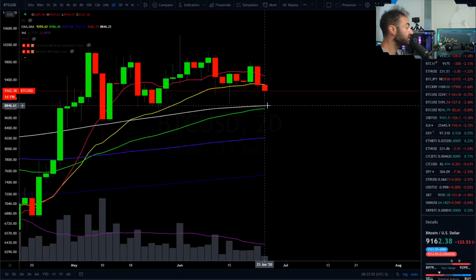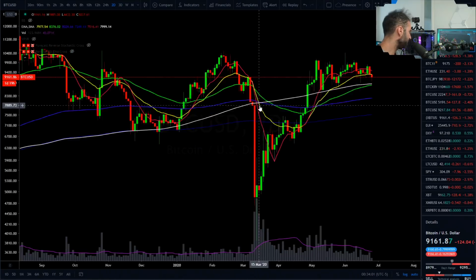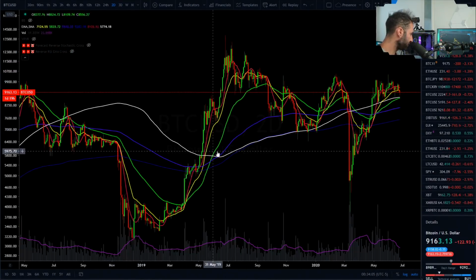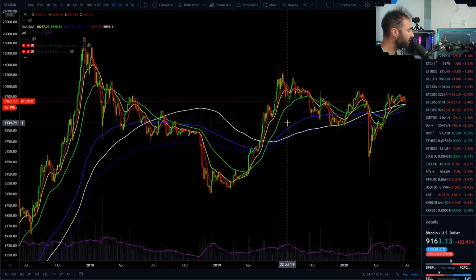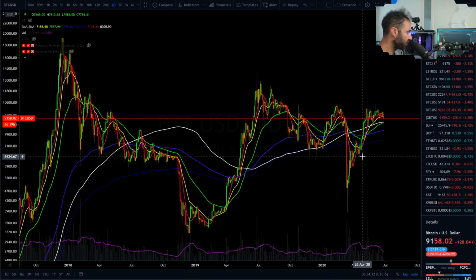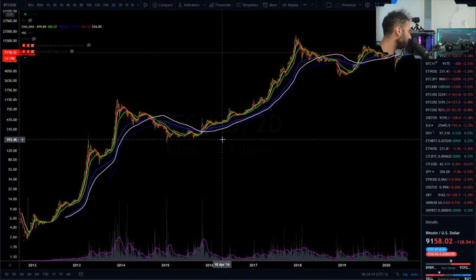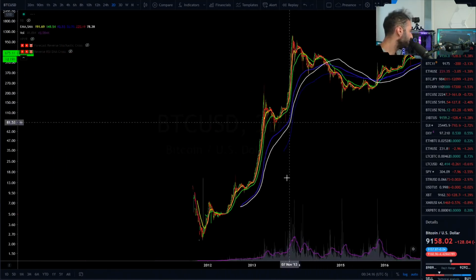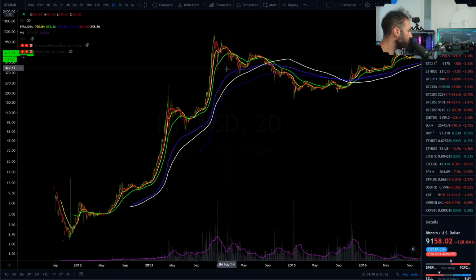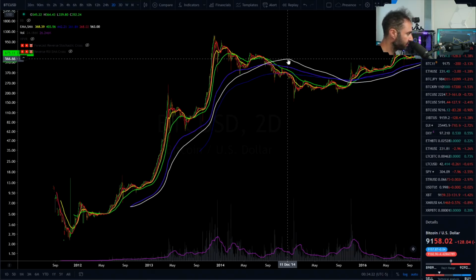That also obviously implies a move back down below the 200 simple right here at the 8850ish region, which long term for Bitcoin, the 2-day 200 simple, this white moving average is what I'm referring to, has been a pretty damn good indicator of where Bitcoin is on the macro scale. Is it above or below, and what is the slope? So if you can match both the slope with Bitcoin's positioning around that major moving average, you usually get the long-term moves, and it tells you right over here, this is a major bull trap.